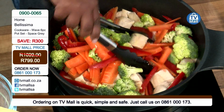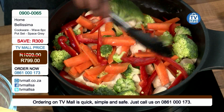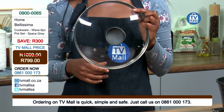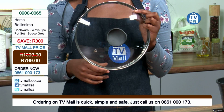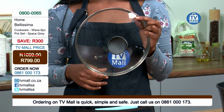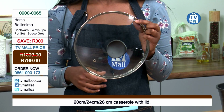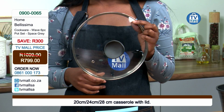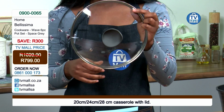It's going to taste even better. So we are talking about a lid that is also going to be able to withstand the amount of cooking time that you are going to spend with your pots. Because that's what you want. You want cookware or a pot set that is going to look as good as it does now, long after you start, and last you a very long time.